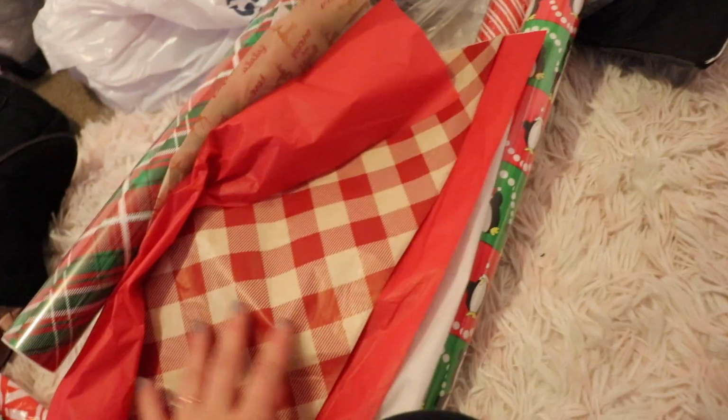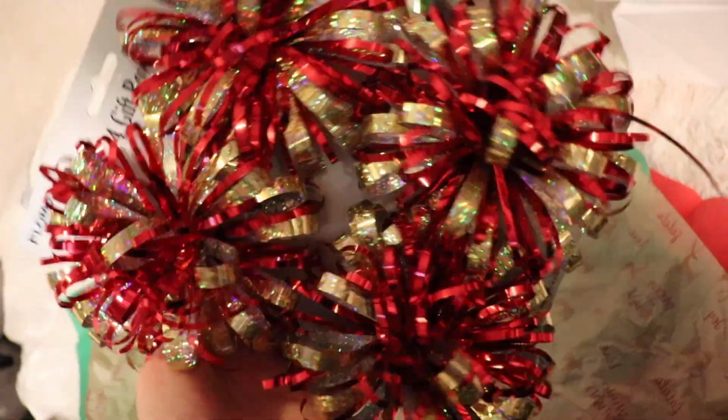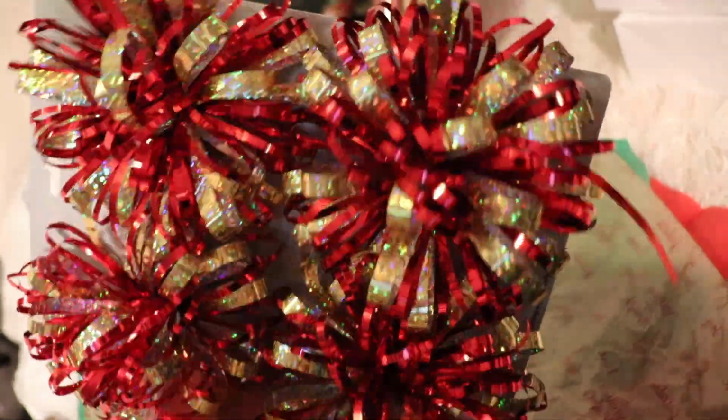And then I got all this tissue paper. I think these were $2 for like 20-something sheets. This one had just a bunch of designs on it. And then another set that had just red and green. I got these to put on top of my friends' gifts that I just put in the boxes there. I think these are just so fun and sparkly and festive, and I thought they would spruce up the boxes a little bit once I wrap them up.